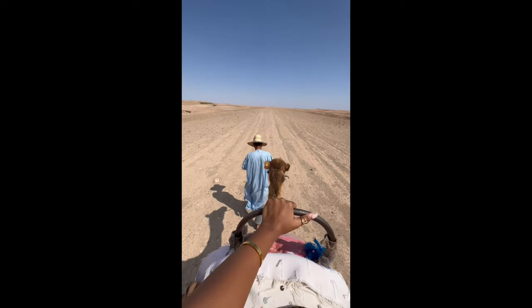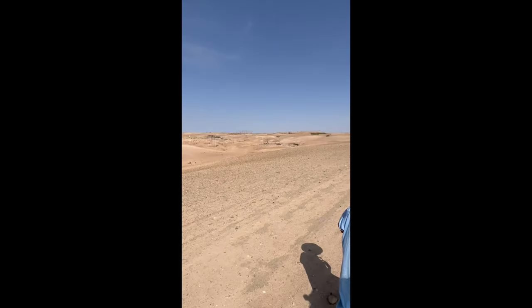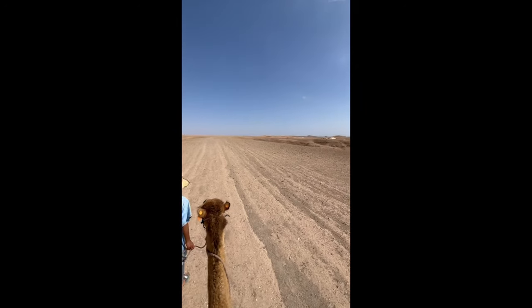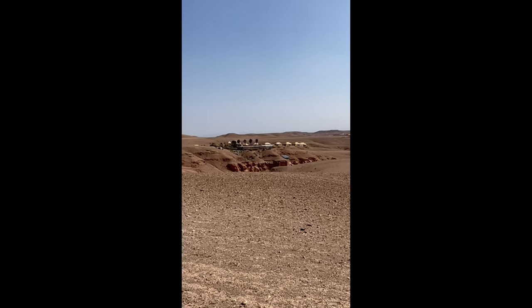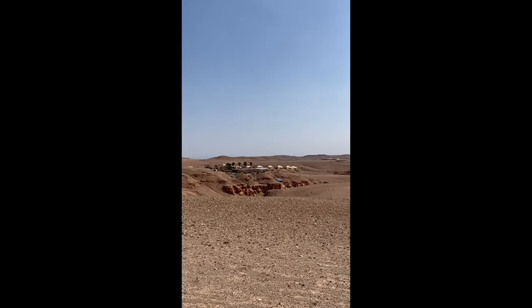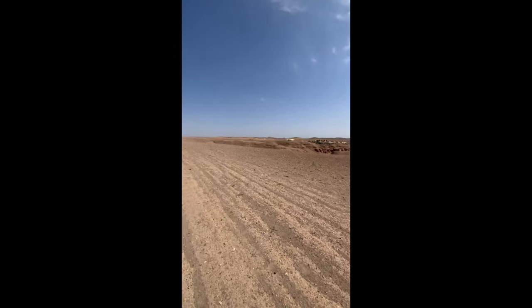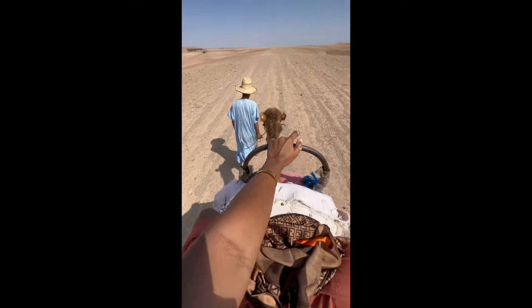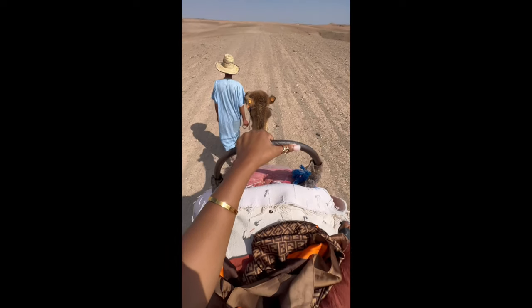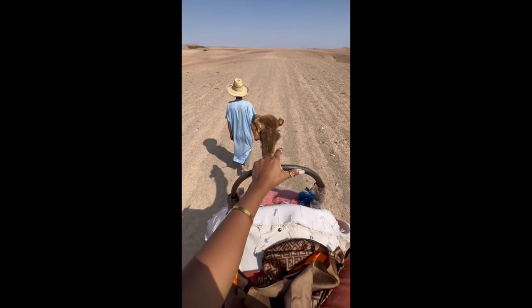So now we're turning back to our camp. There's a couple other camps around here. Look at this one. This one even has some plantation. I can see things that look like trees. Okay, I'm ready for this ride to be over. Ah, my waist though.